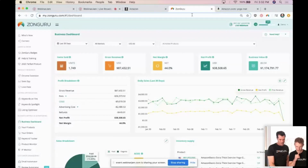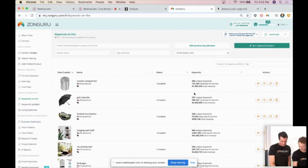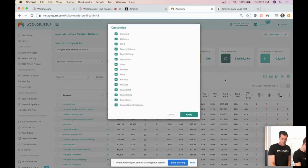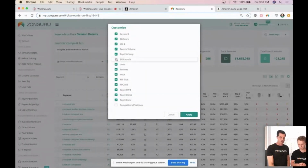Okay, so if you go into ZonGuru and you go under Keywords on Fire, there'll be a bunch of sessions that are running here, but just click on any one. So let's just go on the first one, counter compost bin. Now, this is the important step that you need to take. Now we've got it unchecked, but if you go under the settings button over here and you click on it, what's unchecked is the ZG launch and the competitor positions. These are really expert views. And so generally, because there's so much on the screen, we uncheck that. So go in and check these. So ZG launch, check that, and check competitors' positions, and then apply.